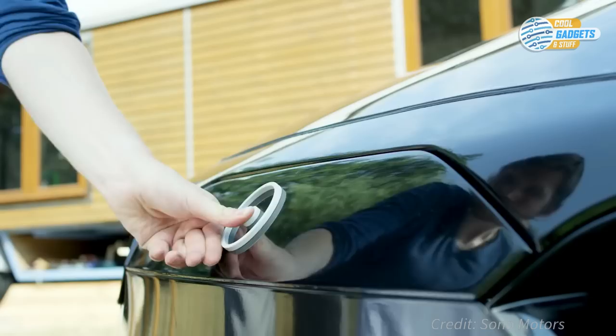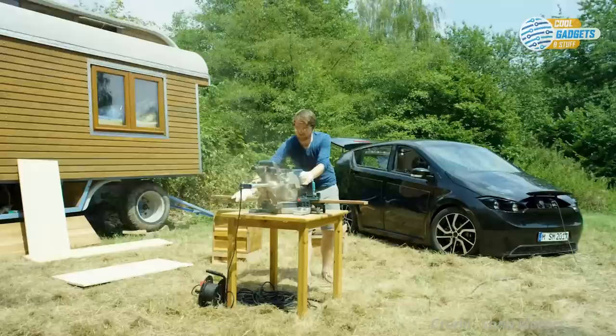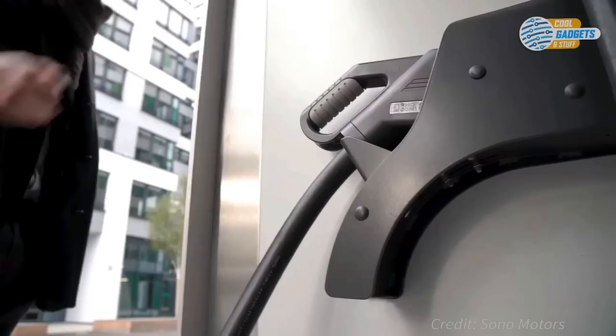Another feature is the bidirectional charging, with which you can share the energy stored in your Scion to power electronic devices or even charge another electric car. So the car can act as a mobile energy storage to charge all your electronics while camping, on the construction site, or at home. The Scion can be recharged at any public charging station in Europe, or your regular power socket at home.